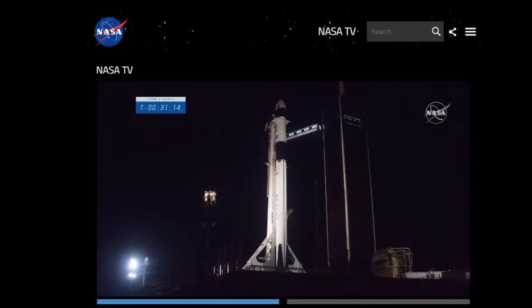Now, liquid oxygen loading is also underway on the first stage. That loading will begin on the second stage, which you can see on your monitor, which is the white cylinder just above that black interstage. Liquid oxygen loading on stage 2 begins at T-minus 16.5 minutes. And we'll continue loading liquid oxygen on both stages until the last few minutes of the countdown.